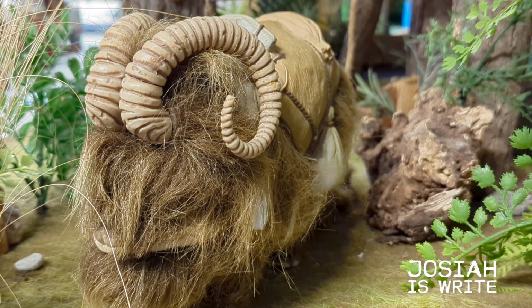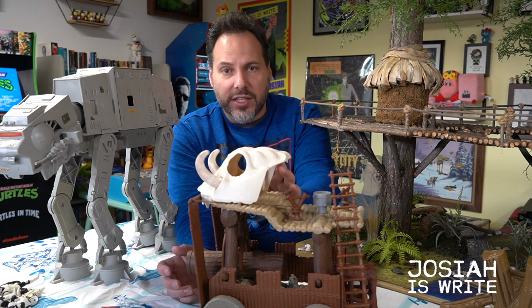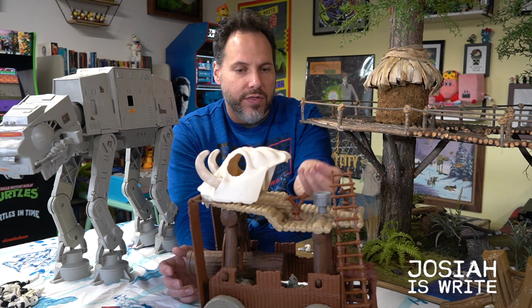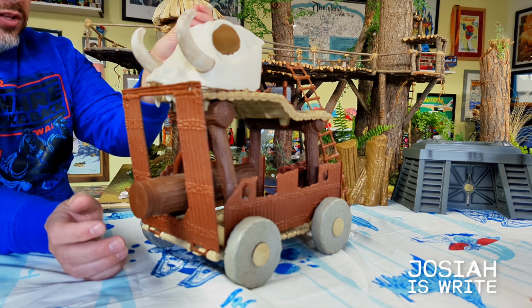A Bantha clearly, as you can see, has horns and not tusks. And this skull clearly has tusks. And then also here, what is missing is these wraps for the levers. There's a little hook piece that's missing. This one has the string, but not the little hook part.